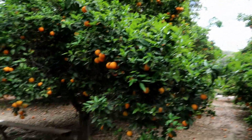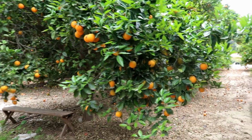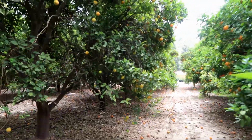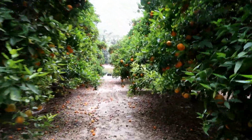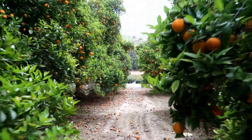I love the fact that there's a little bench there. If I had acres of land, I would do like a hidden garden with benches everywhere to sit and enjoy maybe a coffee, a book, just enjoy the garden.